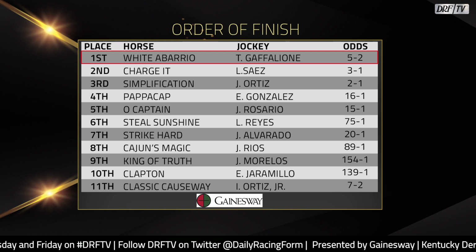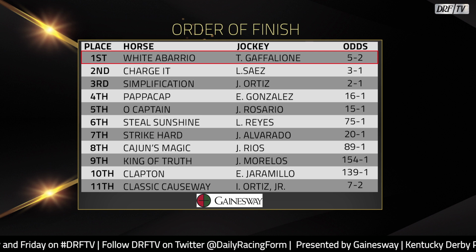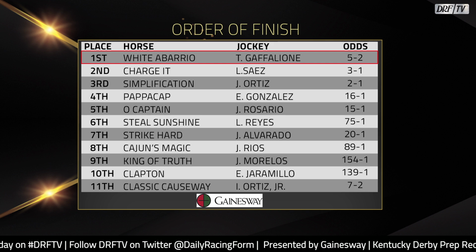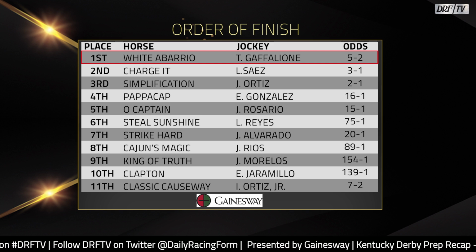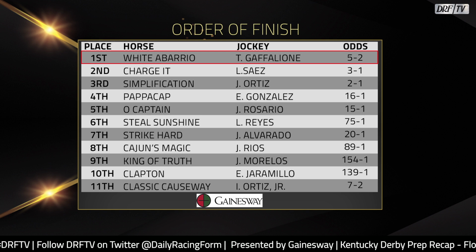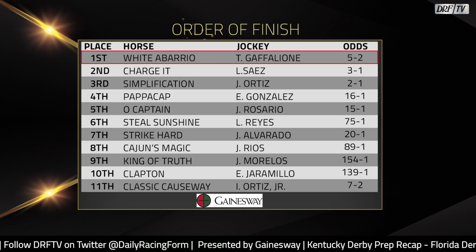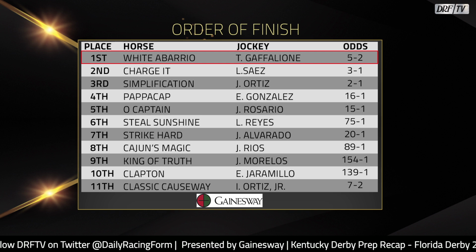He, of course, beat Simplification in the Holy Bull, skipped the Fountain of Youth. They wanted a fresh horse in the Florida Derby. They got it. He's a very likable horse, Mike. He handles the 1 1/8. He has good tactical speed. He has a nice acceleration, and this horse is going to still be a price on Kentucky Derby Day. It seems like he probably will.